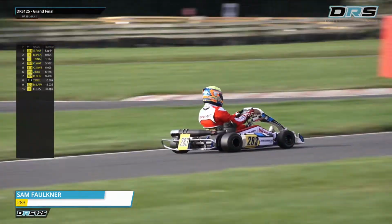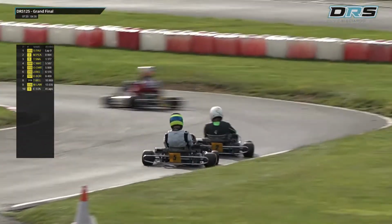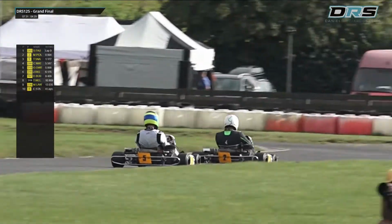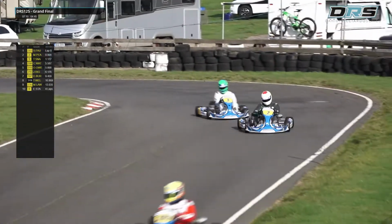Cal Watt up to 4th. Oliver Owen is up into 5th, and Jack Rigg is 6th. Dave Burns recovering up to 7th place, and then it's Tommy Welsh, and then it's Mark Lawrence. And then the retirement of Elliott Stanley, who only did 5 laps of this race. Here are your leaders once more.